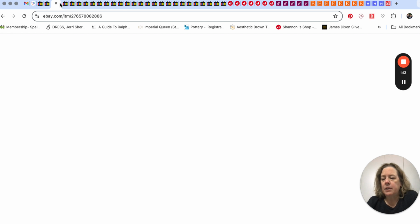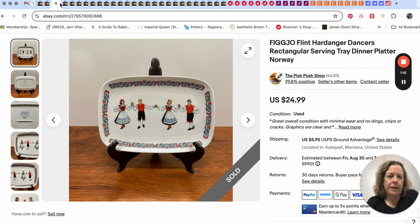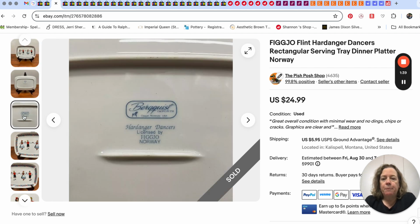Next up is this dish, this like little tray, I guess you could say, like a serving platter. Not terribly huge. And the pattern we've sold before. The pattern is called Hardinger Dancers, and I always say Fig Joe in my head. I'm sure there's a more Norwegian way of saying it, I don't even want to attempt it. But as you can see, this particular one, the design is licensed by Fig Joe, but it was Berquist, the importers. You'll see, I've sold other stuff by this importing company before.